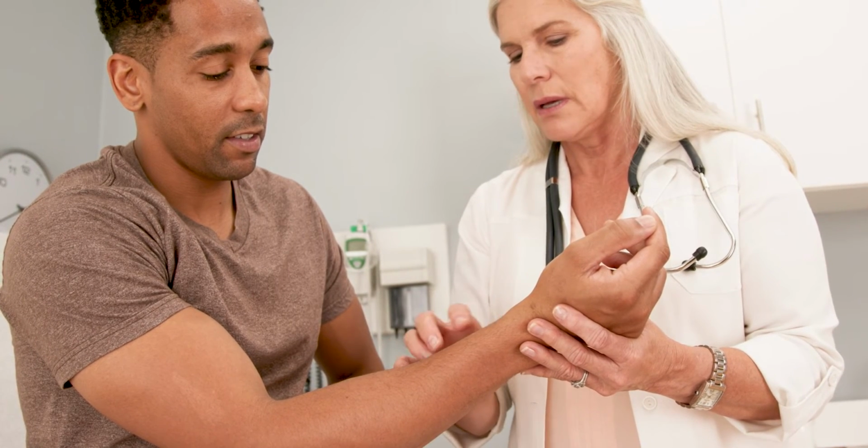The next form of treatment which can be used if these measures fail is an injection of cortisone into the wrist. Now this can be of 2 values. Firstly, it can relieve the condition for some months. And secondly, if it is effective, it confirms the diagnosis, which is extremely helpful.